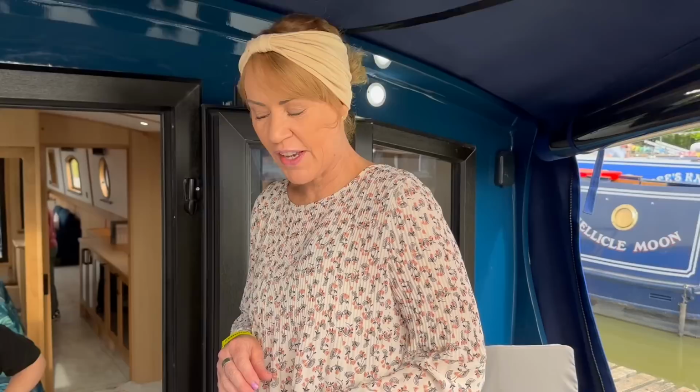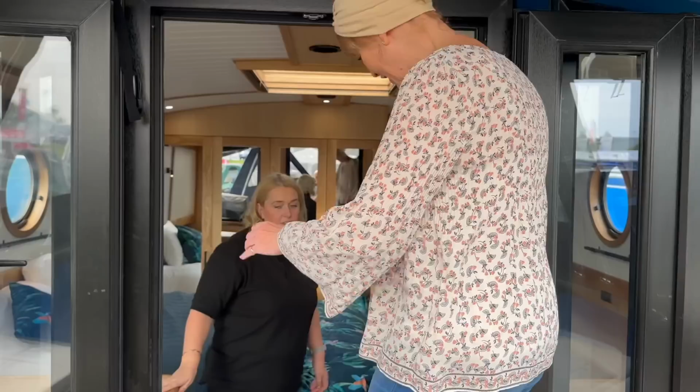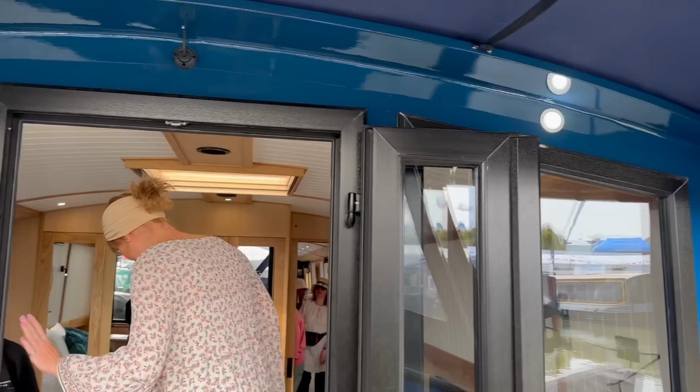Obviously, storage in the steps. I can't think of anything else. Down under there, yeah. I think it's got everything, hasn't it? Literally. I don't think there's anything this boat doesn't have, to be honest.